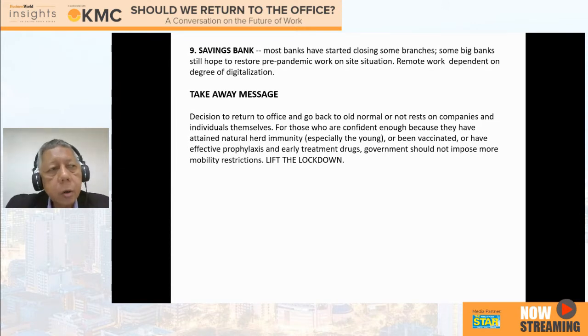Well, they have three considerations. One is if they believe in natural herd immunity, which I do. Second, if they have been fully vaccinated, and third is they have effective prophylaxis or early treatment medicines like ivermectin. Any of those three can give confidence to people and companies to go back to the office. But bottom line is, if people and companies decide they should go back to the office, governments should remove all those restrictions.